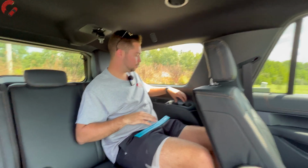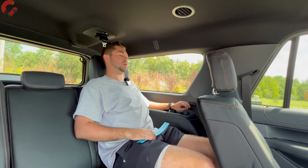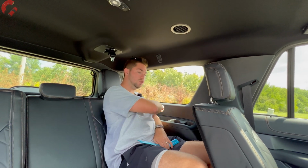Here on the side, we have two cup holders. We also have these buttons right here that allows me to power recline my third row seat, super comfortable. We have vents out of the ceiling as well as USB ports here in the third row. So you are really fit for any type of adult back here in the third row. They're not going to be complaining much.